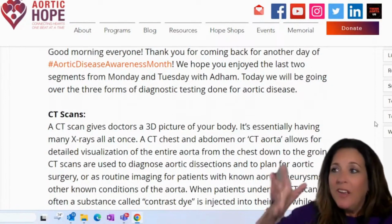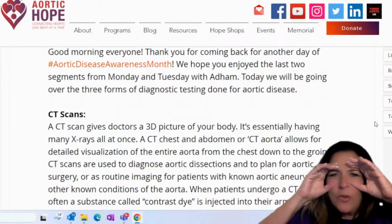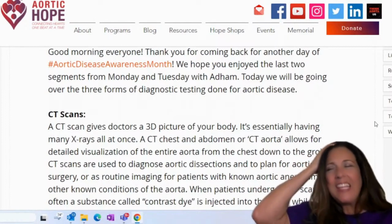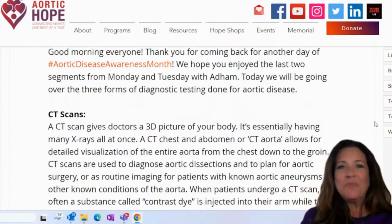And now they're doing VR, is that what it's called? They're going to wear those goggles like a video game and travel through your actual aorta. I'm so excited. I cannot wait. I'm so excited.